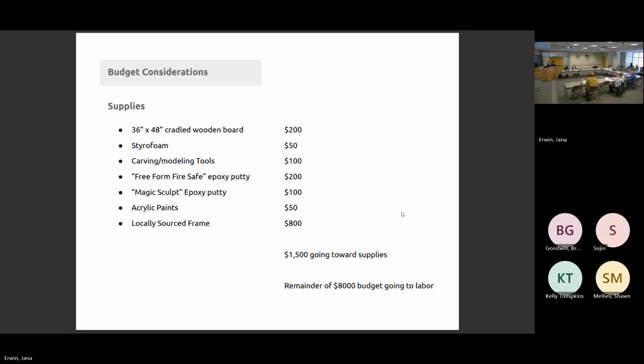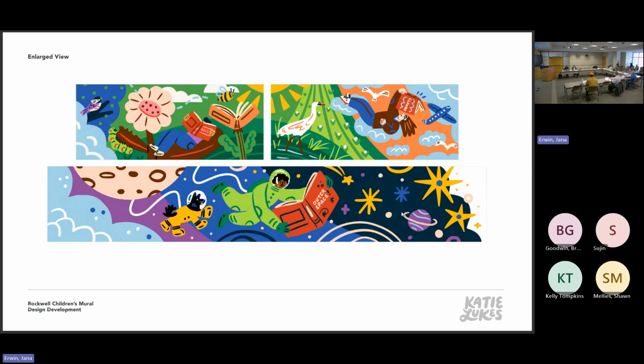Yep. And now we're moving on to Katie Luke's. We're going to look at the mural design. Again, this is 90% development. So this is the children's mural that you all saw last time, and we mentioned earlier, in close proximity to the teen window graphics. Katie Luke's is joining us remotely, so Katie, I'll let you talk, and then I will move through your slides as we need to.